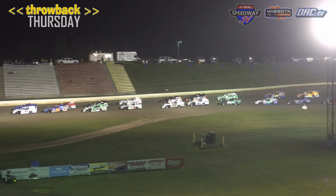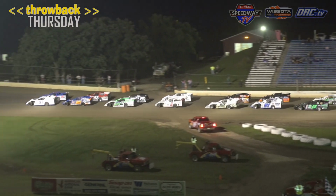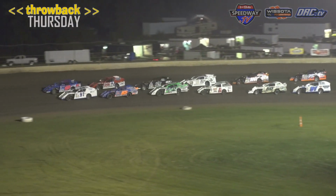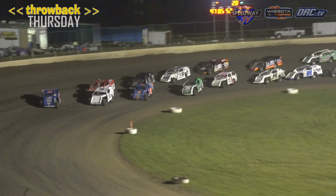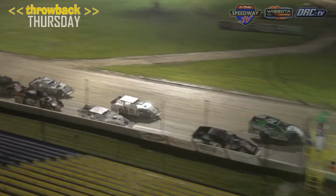26 on the outside. Nathan Sleto, the 3S on the inside of row number 9 back there. Chris Menson, the 53 on the outside of him. Yep, he is there. Derek Meyer and the number 14M on the inside back there. And I do not see Colin Brown's a scratch. Here we go, Modifieds.